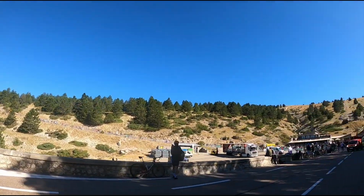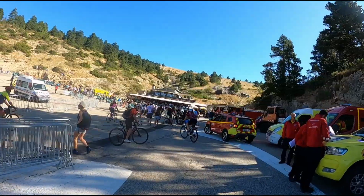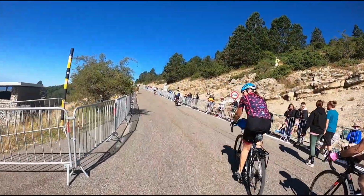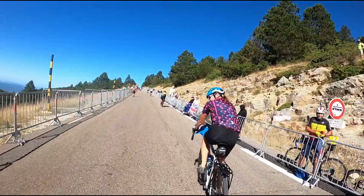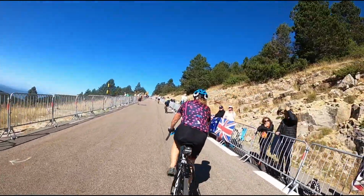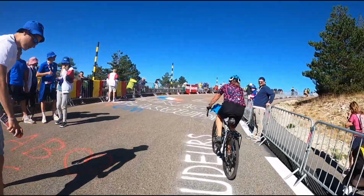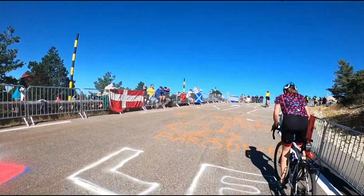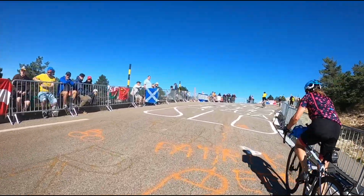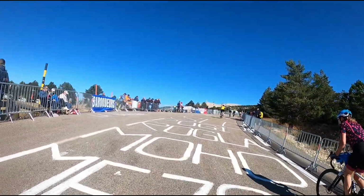By the time we got to the old ski station, it was absolutely thronged with bikes and people everywhere, and here we met even more riders coming up from Bédoin. And as we climbed, we went past lots of writing on the road, more being added, some a bit risqué, which actually are covered up by a team of painters and made into beautiful flowers before the race starts.